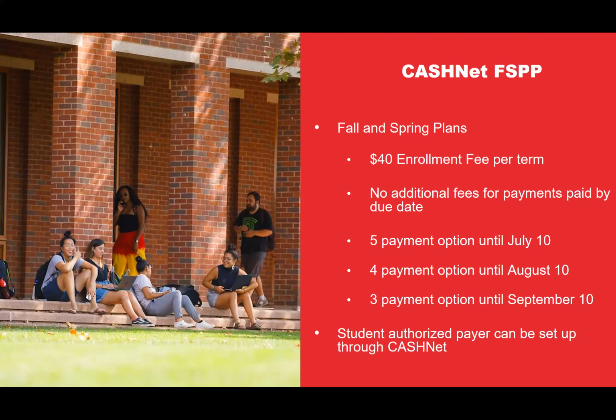So an authorized payer can actually log into CashNet directly and create that payment plan each semester that you did want to take advantage of that. But again, remember that this isn't something where you have to say, I'm going to pay off the entire rest of the balance in this payment plan, right? If the entire rest of the balance is still too large, even when it's broken into 5 payments, then this is where you want to be making use of a combination of payment options.